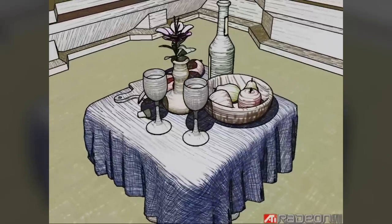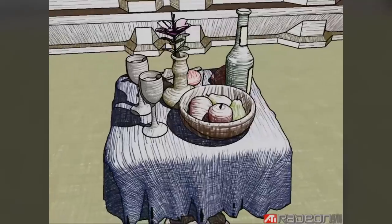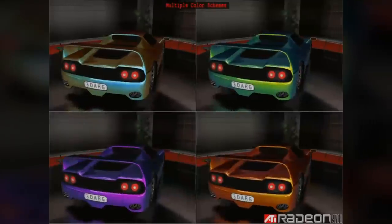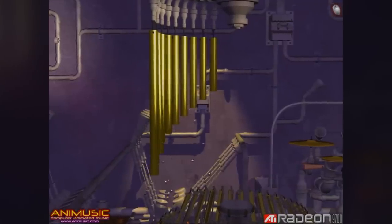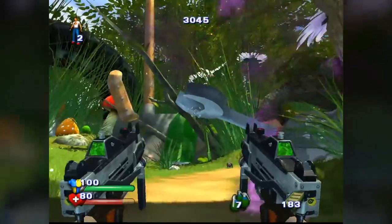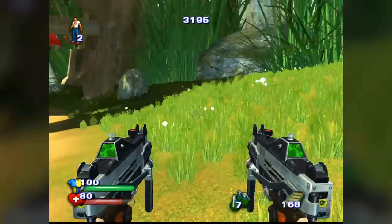But owners could get their first taste of the new technology thanks to a series of demos ATI released to show off its new hardware. These demos were, simply put, some of the best ever released by the company, and many, especially Pipe Dream, are fondly remembered to this day by PC gamers who were there to see it. Of course, once the games did start to release with DirectX 9 support, it became evident that ATI's hardware was the definitive choice for running it.